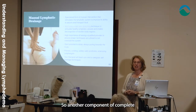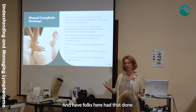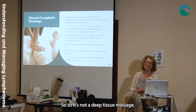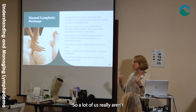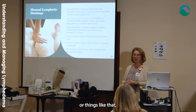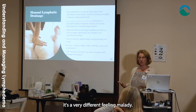All right, so another component of complete decongestive therapy is manual lymph drainage. And have folks here had that done? Yeah, not the worst thing ever. So it's not a deep tissue massage. A lot of us really aren't happy with the fact that it's kind of considered like a manual massage or things like that, because it's very different from a regular massage.